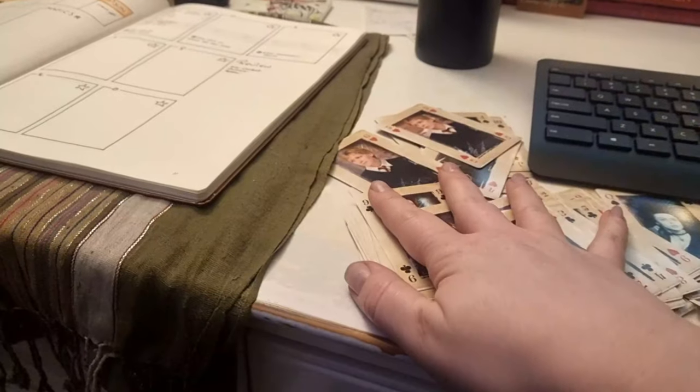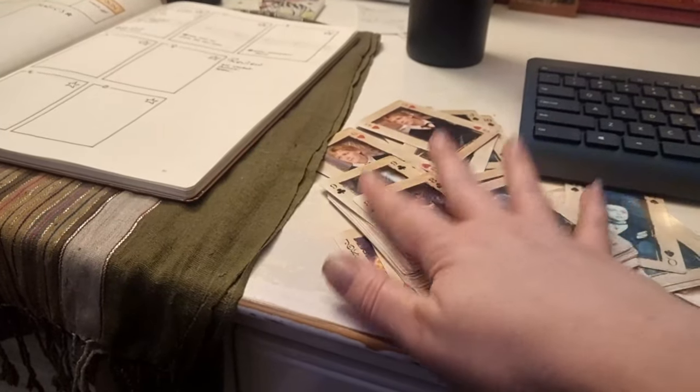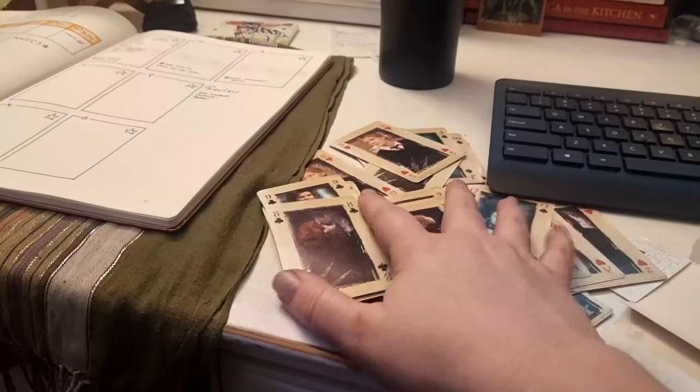So anyway, I have this, I haven't used it yet. Obviously it was all still in order and now it's everywhere. So I'm going to have to deal with that. But, yeah, I really like playing card reading as well.